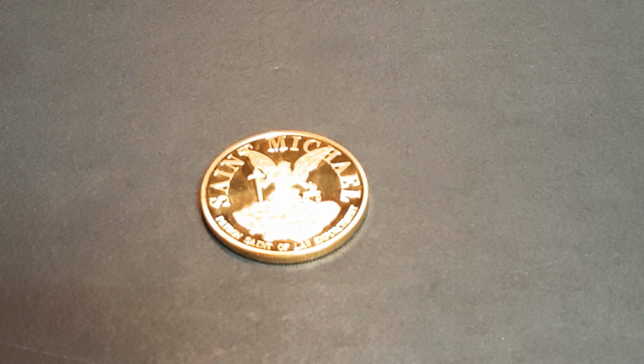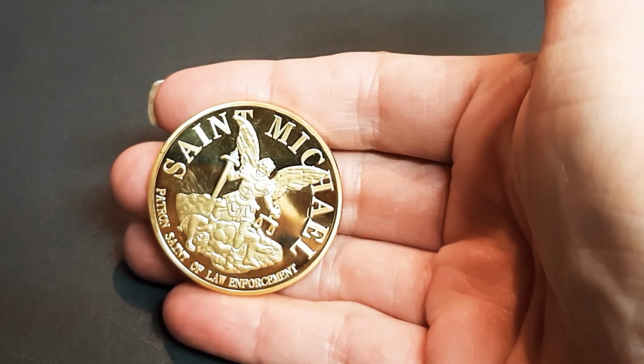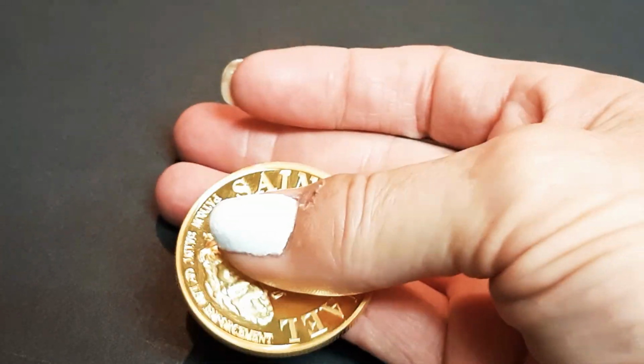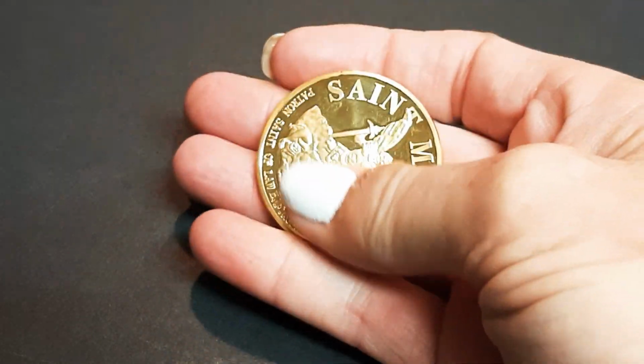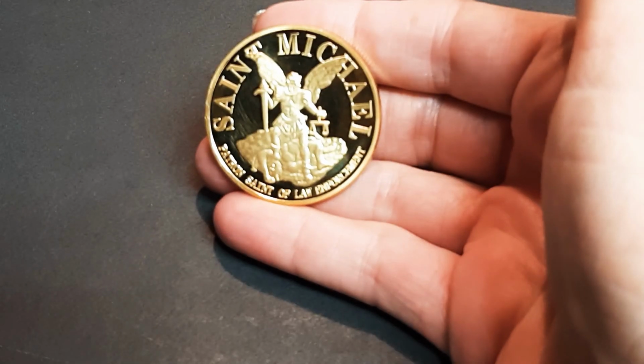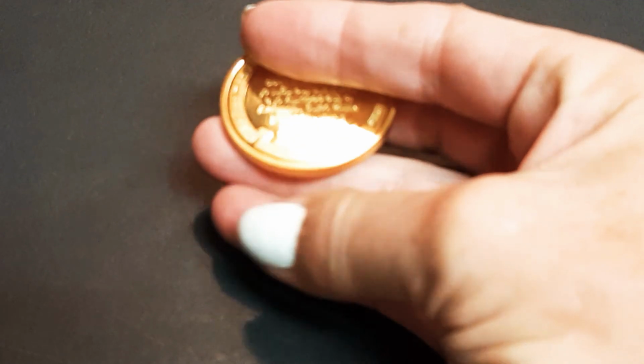So, and it's a very beautiful piece. I mean, it just really, truly is a very, very beautiful piece. And it will last an entire lifetime. It's heavy, heavy gold plated. It's not a cheap version at all. It's a very, very beautiful piece. Very intricate. Very nicely done.